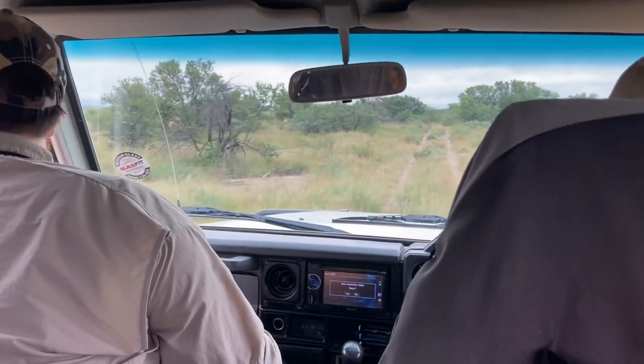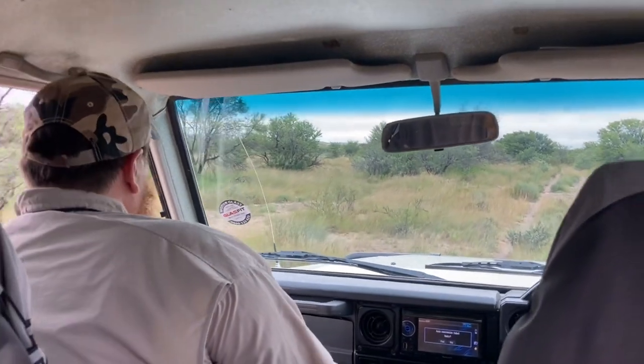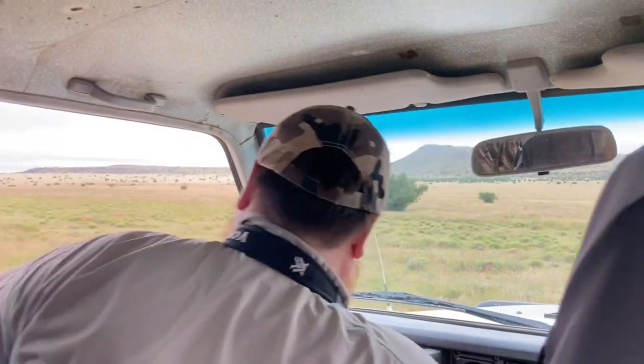We make our way through the African bush to our first spot. We get out of the truck and after a short hike, make our way to a sheltered area with a wide field view. The plan for this morning is to wait in ambush.